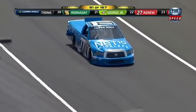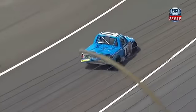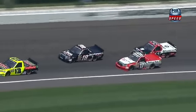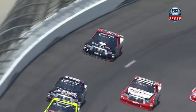That one's kind of hard to figure out, Phil. Yeah, Kyle unfortunately is not going to be able to recover from that spin to have a shot at winning this race. We heard him say go straight to the garage. You can see Kyle gets loose right there, loses momentum. That opens the bottom for a couple trucks to come by.